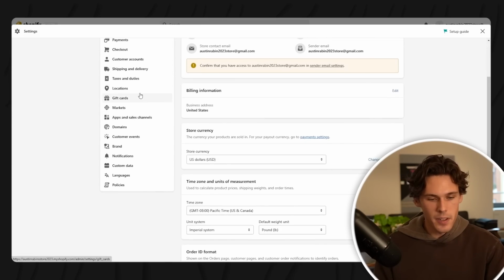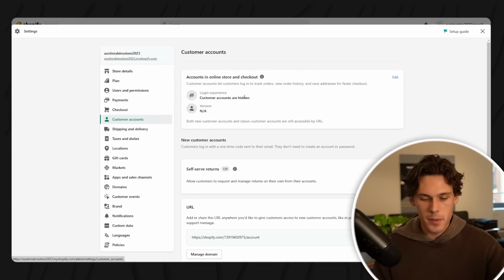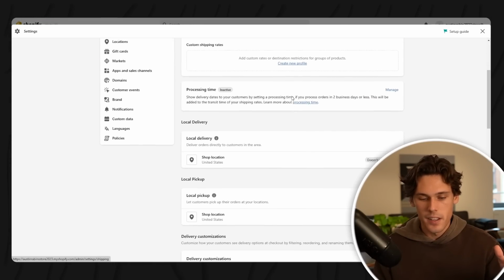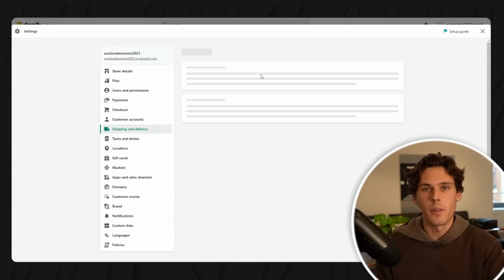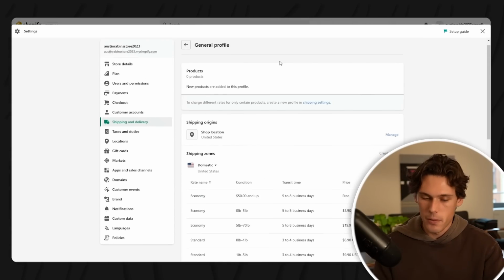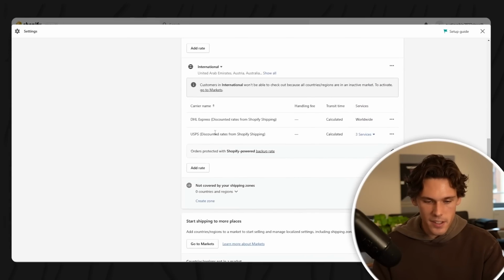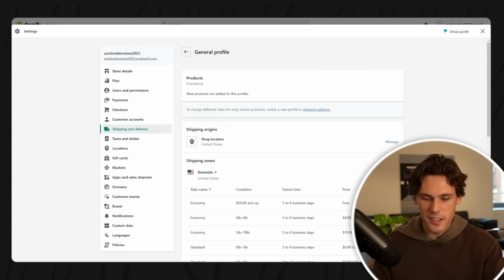Now we're going to go into the next one, which is customer accounts. We didn't set up customer accounts, so it does not matter. Leave this blank. Shipping and delivery. This is actually pretty important. You need to set up shipping rates to wherever you want to ship, right? If you want to ship worldwide, you have to set them up for worldwide. If you want to have it only available to the United States, that's where you do this here. International, etc., right? So I'll do a really simple method here.